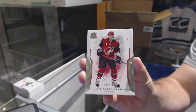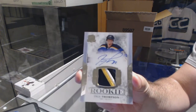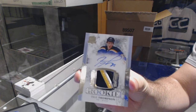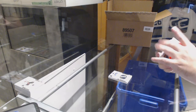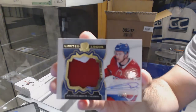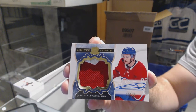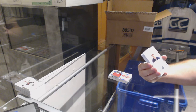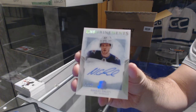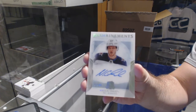249, Oliver Ekman-Larsson for the Coyotes. For the St. Louis Blues, four-color rookie patch auto, 249, Tage Thompson. For the Habs, we've got number 250, Limited Logos Patch Auto, Jonathan Drouin. Presume that's probably not the best of the 50, but that's okay. We have an Enshrinements autograph, number 299 for the Winnipeg Jets, Nikolaj Ehlers.